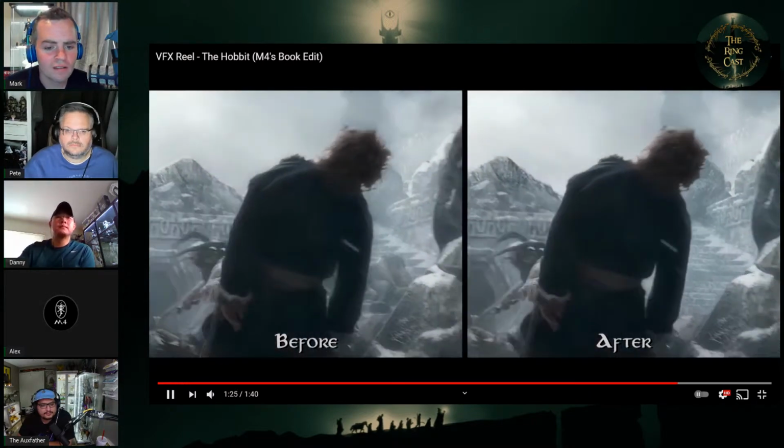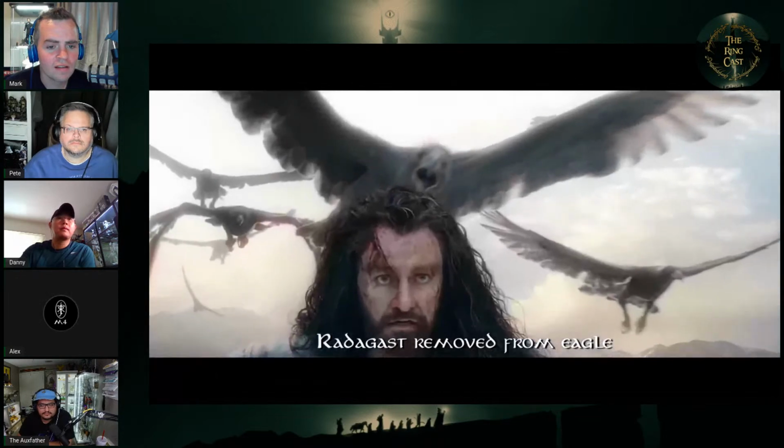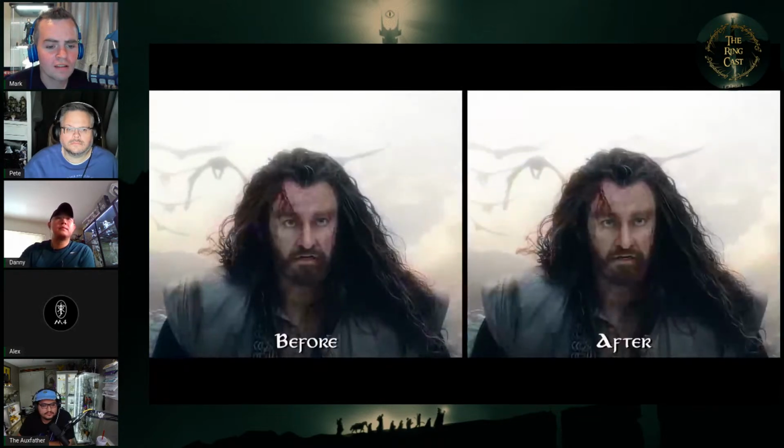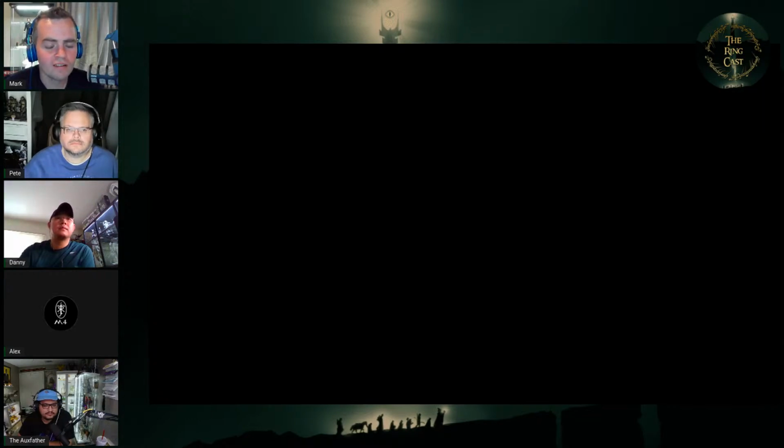Yeah, you can see Dwalin on the right side, but then, yeah, and this was just the removal of Radagast because he's not in my edit at all. Oh God, so random to just show him there. And those are all the ones in the teaser, I believe.